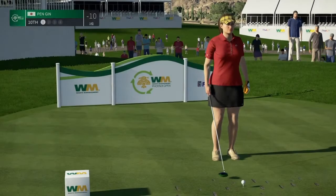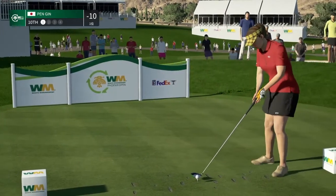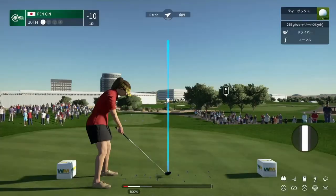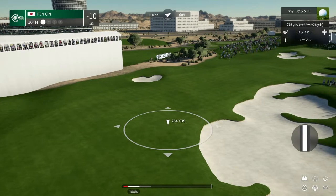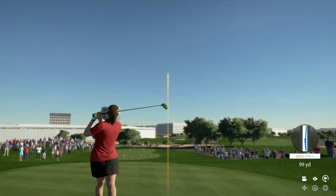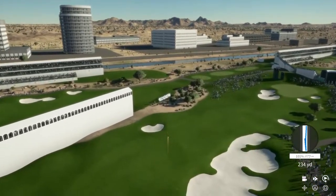The 10th at TPC Scottsdale is a short par 4, measuring just 428 yards from the tips. There's a huge bunker down the right side of this fairway, which suggests maybe less than driver is necessary off the tee. What you want to do is set up for a good angle of approach, though. There's a couple of pot bunkers to the short right of this green and a big one to the front left to be avoided. This one's looking good off the tee. That should find the short stuff.